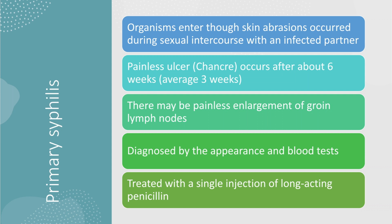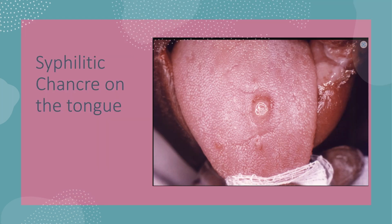So the primary stage lasts for about 6 weeks and then the symptoms disappear, right? Even without treatment, right? Untreated, then it goes to the secondary stage. Otherwise, if you get the treatment at this stage, it does not progress at all, right? Only untreated, it progresses to the secondary stage, right? This is a syphilitic chancre on the tongue. So depending on the sexual practices, they can get the chancre on different parts of the body.